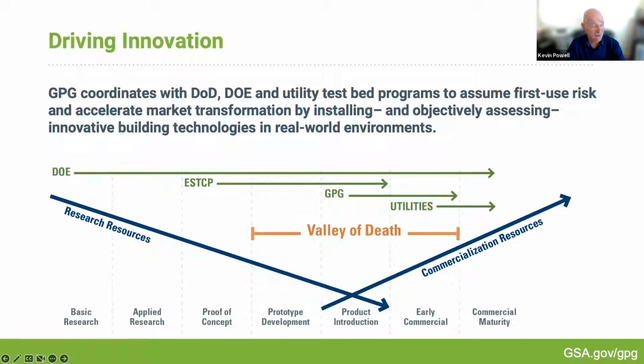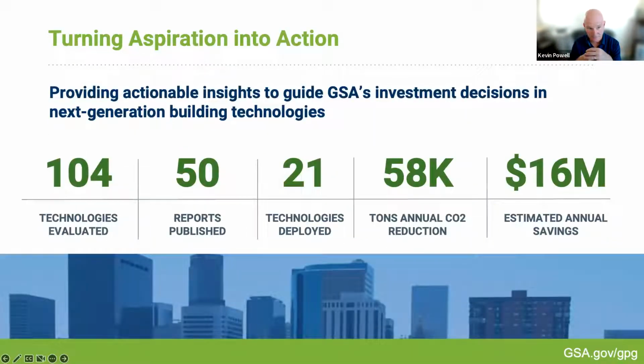And really, we have peers over there at the Department of Defense, which is ESTCP. We have a pipeline of technologies where the research and development has been funded by DOE, but DOE also funds some of these field validation studies as well. They're our partner in GPG. And then we also have utility programs. All four of these groups are looking to essentially bridge that valley of death by taking on that first user risk, showing that these technologies can deliver in the real world, and giving those that would then procure them the confidence that this is not unproven. It's de-risking essentially.